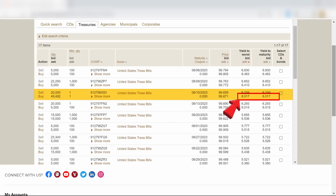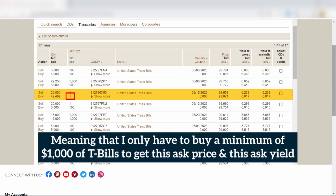So the ask yield is what I want because I'm buying this T-bill. And this is the ask price I would be paying per $100 face value of T-bills purchased in order to get this ask yield. I would look at the bid price here and bid yield here if I were selling this T-bill. So this T-bill also works for me because of the minimum ask quantity of 1, meaning that I only have to buy a minimum of $1,000 of T-bills to get this ask price and this ask yield.